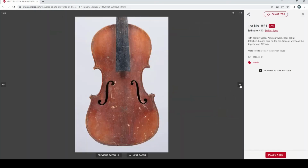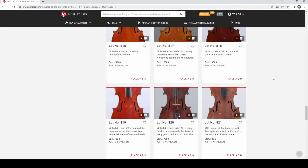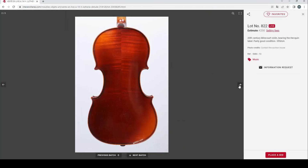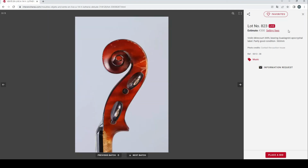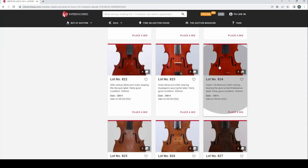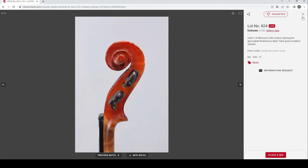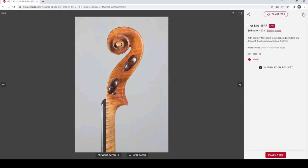A 19th century violin, amateur work. Interesting. 30. Some curious looking thing. 20th century Mirecourt violin, 200. Another Mirecourt violin, 300 on that. 1/8 size Mirecourt violin, 100. 20th century Mirecourt violin, 450.